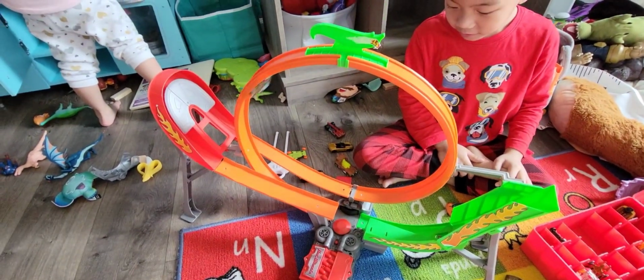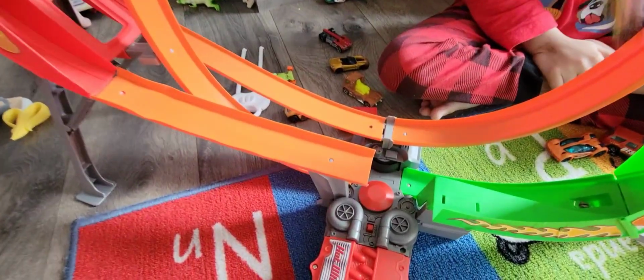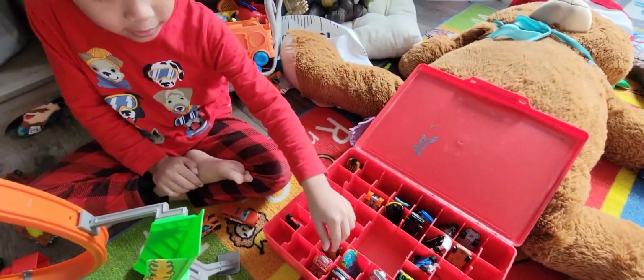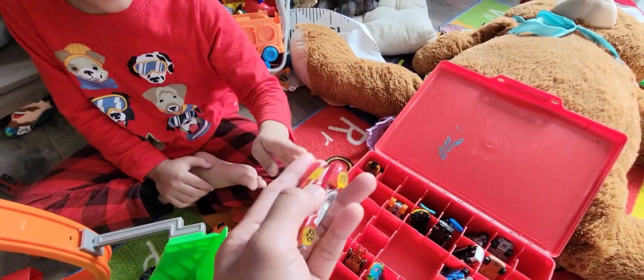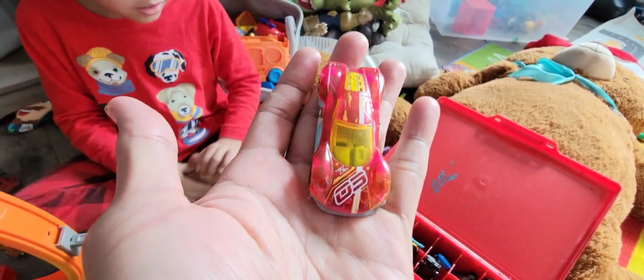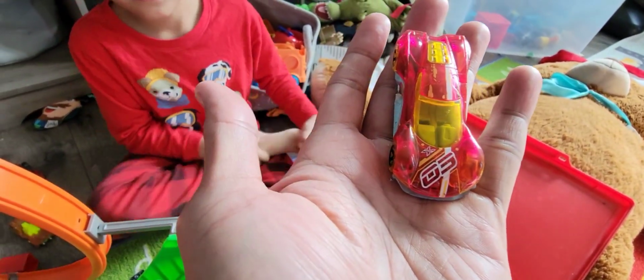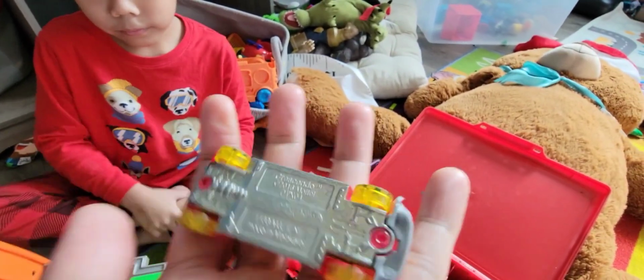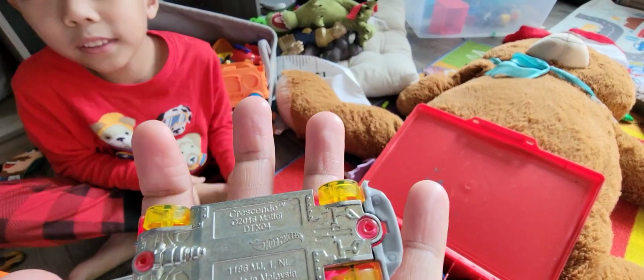Whoa, nice. Look at that one, guys. Almost. Ooh, nice. This one is a red sports car, number 5. It says, no, number 3, I think. What's the name of this one? It says here, Crescendo.